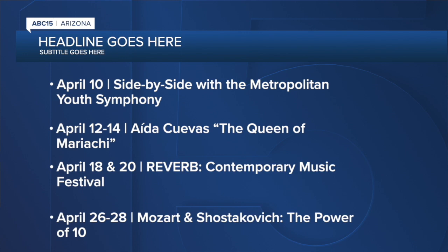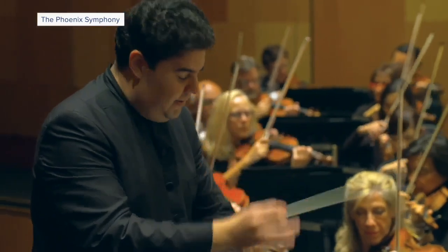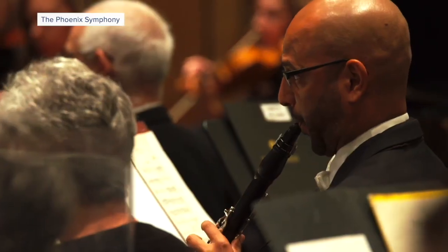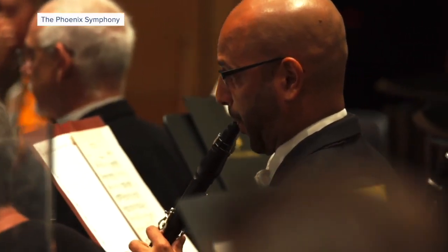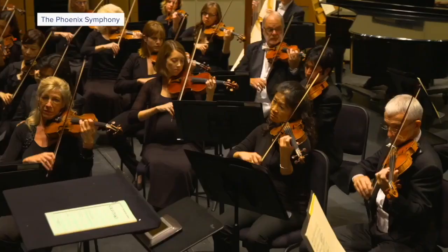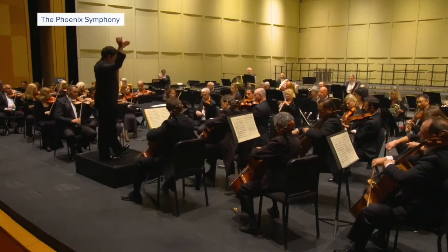We'll have the Reverb Contemporary Music Festival. That's April 18th and 20th. And at the end of the month, incredible music of Mozart and Shostakovich. That will be at Symphony Hall. And then in May, we'll have Mahler Symphony No. 2, The Resurrection. And this will be Tito's final performances. He'll be on the podium as music director. That's May 10th through 12th, not to be missed. And then we'll wrap up the season with the Resurrection mixtape, another incredible performance that'll be led by Steve Hackman.